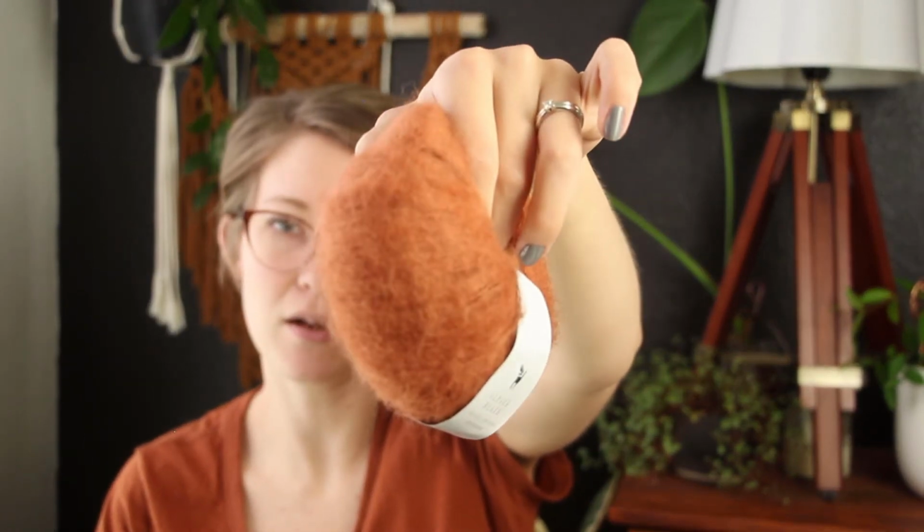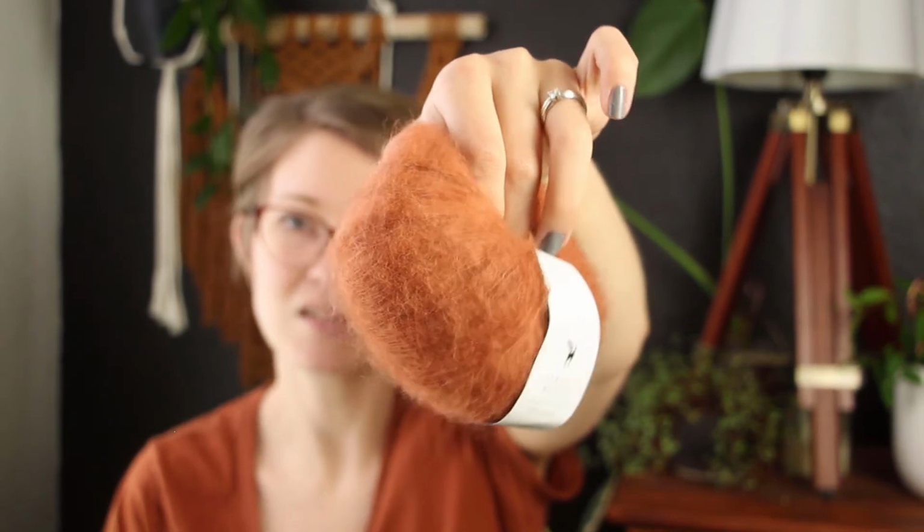But this color is 15. This color is not what I thought it was. This is much more orangey in person than it was on the screens. So I'm kind of on the fence on this one. I don't really know what I'm going to do with it. I might sell it or de-stash it. Or maybe I'll hold it double with that other tweedy yarn from when I crocheted the cardigan, because they kind of work together a little bit. And when I hold it double with something, it'll tone it down.